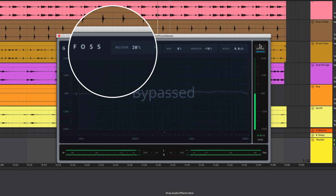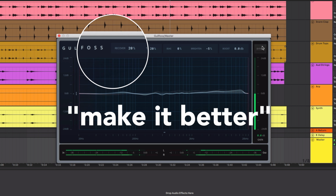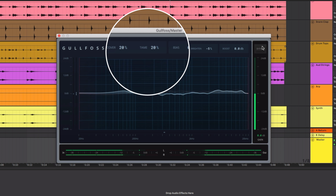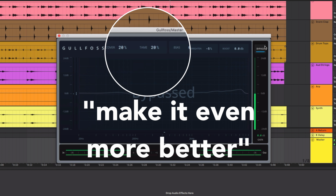The recover setting, which I call the make it better setting, boosts elements which are getting lost in the mix. And the tame setting, which I like to call make it even more better, reduces any dominating sounds in your mix. And they both work together, so use them both. Now, if you mix super well already, you don't need to set either of them that high. Maybe just around 15% if you're an expert.